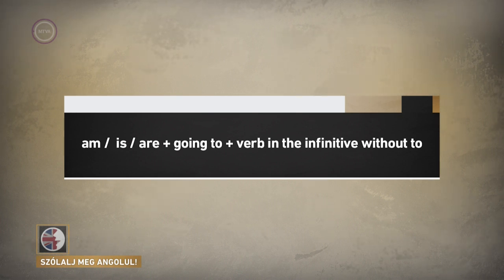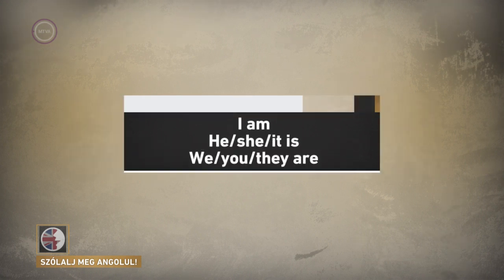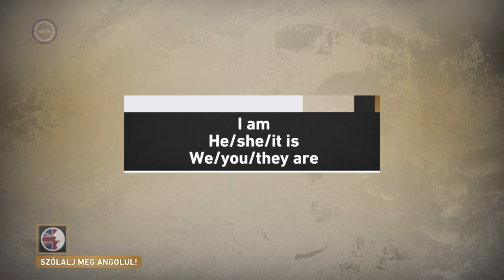So, what do we have to be careful about? That's right. We have to be careful with the verb to be. It changes for different subjects, doesn't it? So, if we're talking about ourselves, we use I am. If we're talking about you, then we use you are. If we're talking about the third person singular, then we use he, she, it is. And if we're talking about the plural subjects, we use are. We are, you are, and they are. Great!